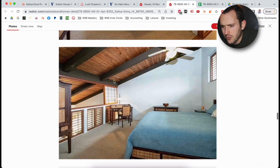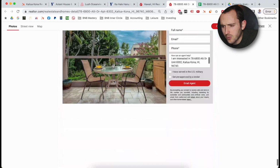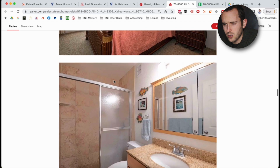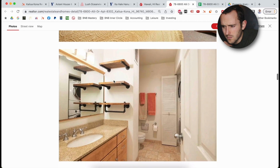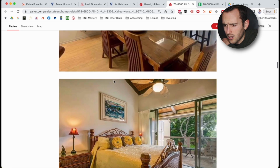There's one full bathroom. Let's see, does it have a second full bathroom? Oh man, we don't even know. So the other 2 bathrooms could be powder rooms. And if they are, then okay, no, here's another one. This one has laundry in it, but it doesn't have a shower.